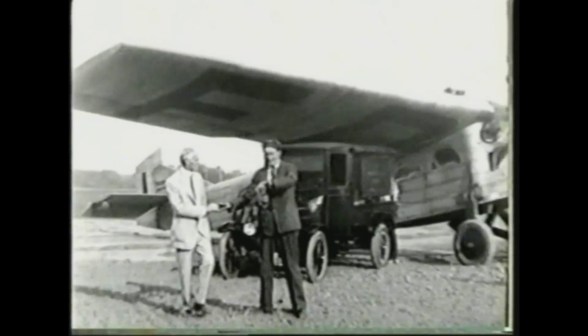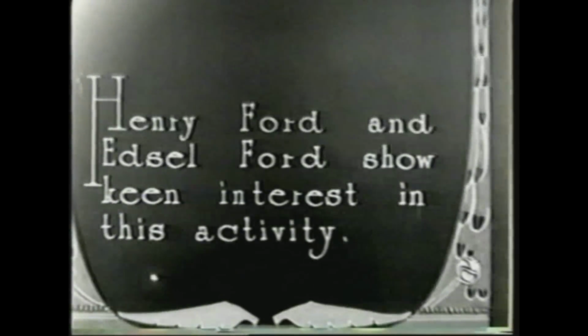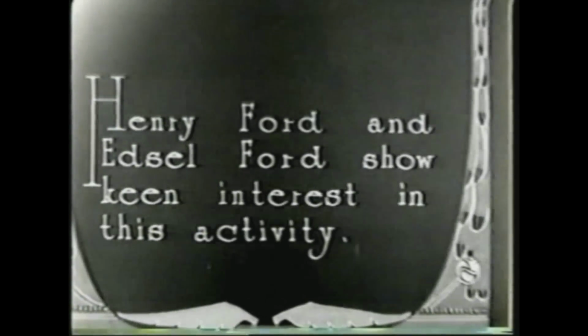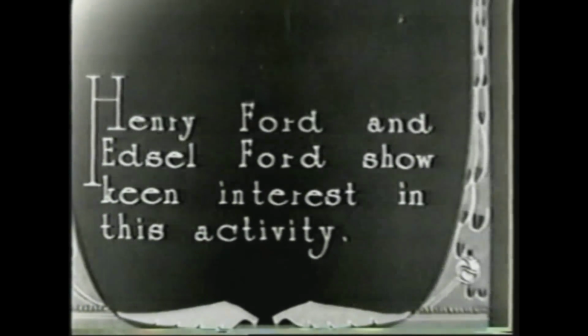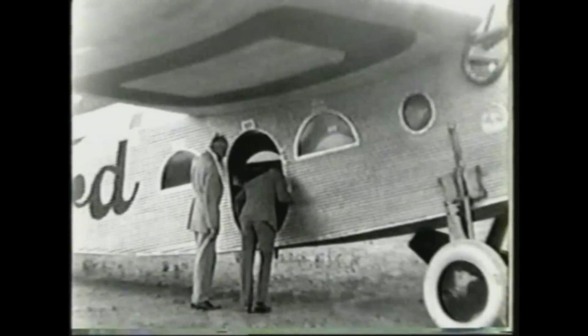Ford pilot William DeWald, returning from the Chicago run, is greeted by Henry Ford. While Henry Ford was very interested in his aviation project, he gave most of the credit for its success to his son Edsel.